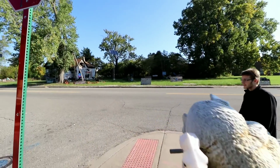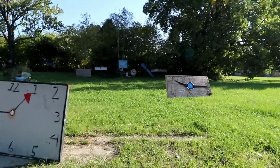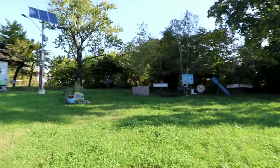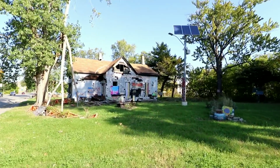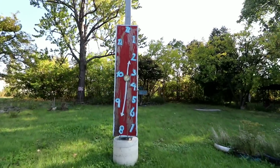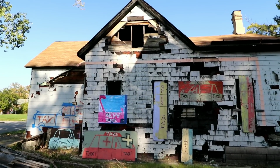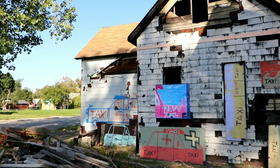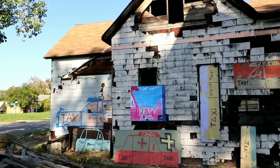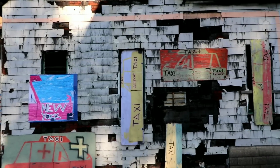Now we're gonna cross over and go check out some of this stuff. As you might have guessed, many more clocks. And then this house that's falling apart they've even been working on. Salvador Dali type. Now in this house you notice there's a lot of hand-painted taxi signs. In fact, they even put one right over here right directly onto the house. And then the rest of these, you've got a Detroit taxi, you've got the New York taxi.